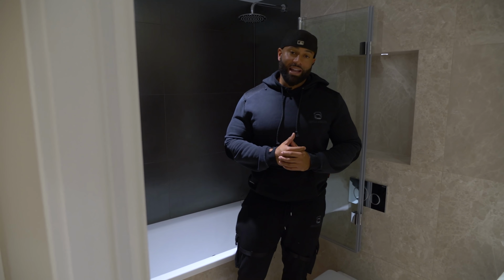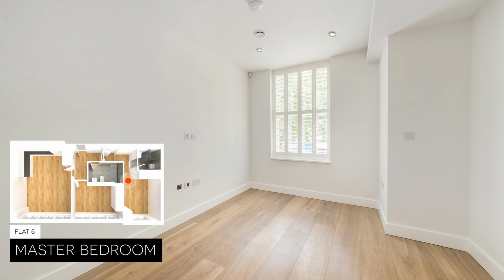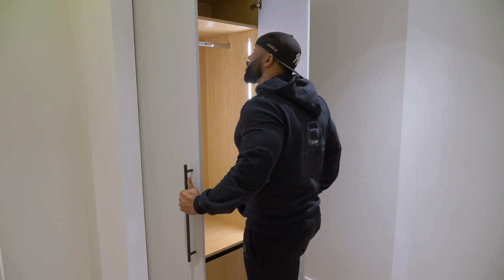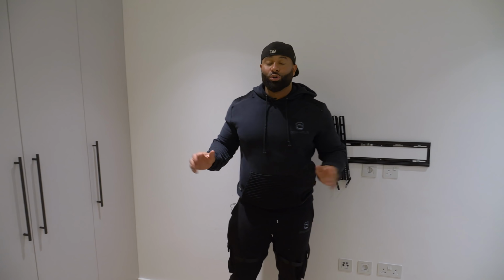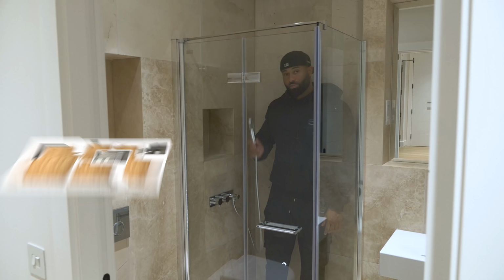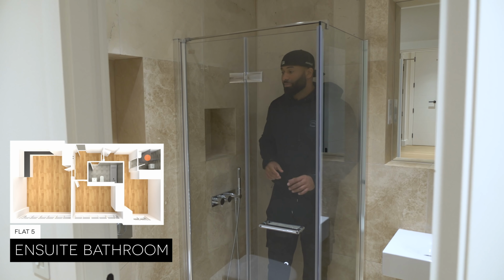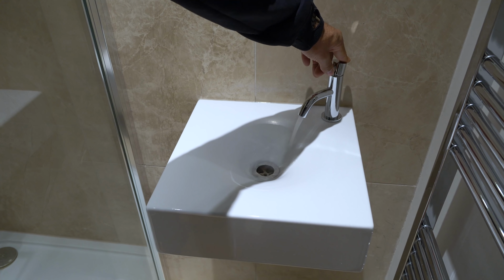Out of the main bathroom and into the master bedroom. This bedroom has all the same features as the other bedroom and the living area. So we have the bespoke fitted wardrobes. We have the same lighting features, underfloor heating and decor. What is different about this bedroom is that it's got an ensuite. We have a handheld shower and rainwater shower head. We have the same tiles as the main bathroom. We have all the same cool recessed storage features, but we have a different sink.